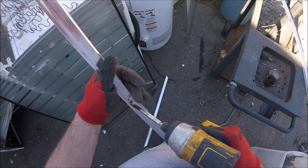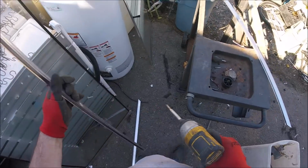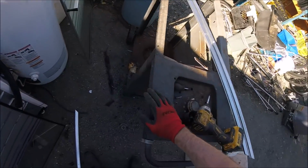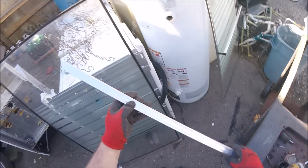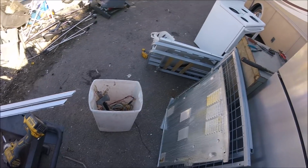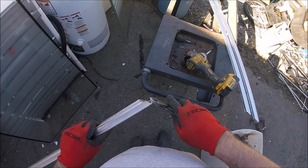Handle here. So I have 2, and that's extrusion. Extrusion, I guess, whatever they call it. Sometimes there's weather strips on this stuff, so you might have to clean it better, but you just have to look for it.